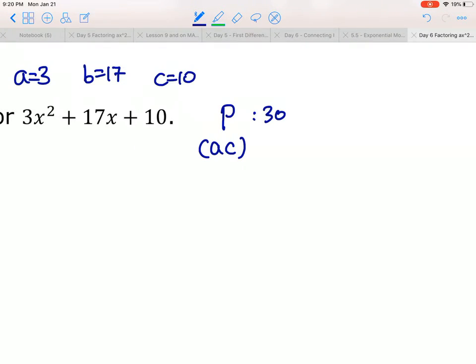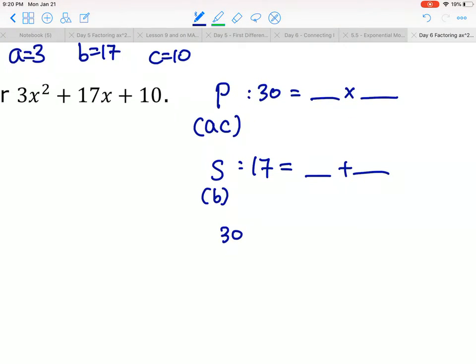So the product is A times C, which is 30. The sum is now B, still the same way, and that's 17. So hopefully you can see that they are exactly the same thing, but my product is a little bigger. So same rule. If you cannot figure out the two numbers immediately, well, use this. Okay, if you can figure this out, that's good. So you do as you go.